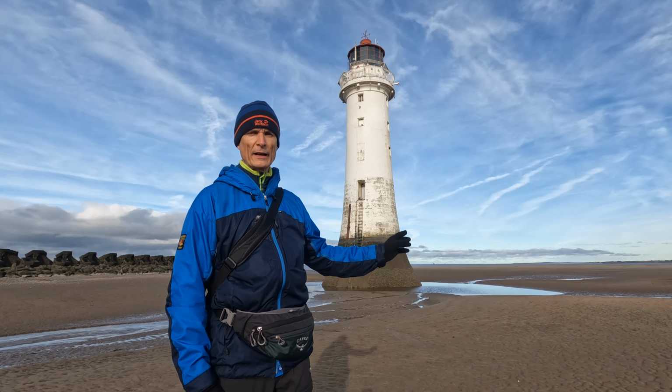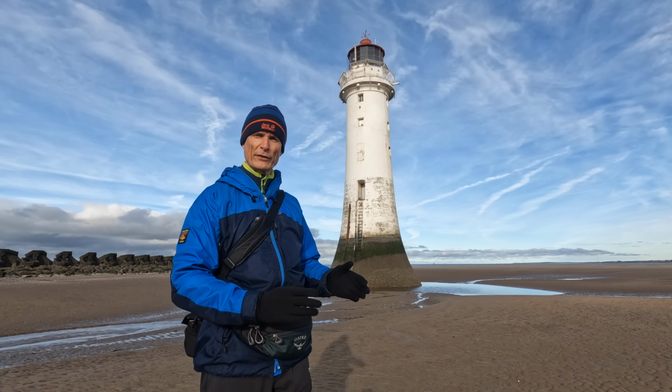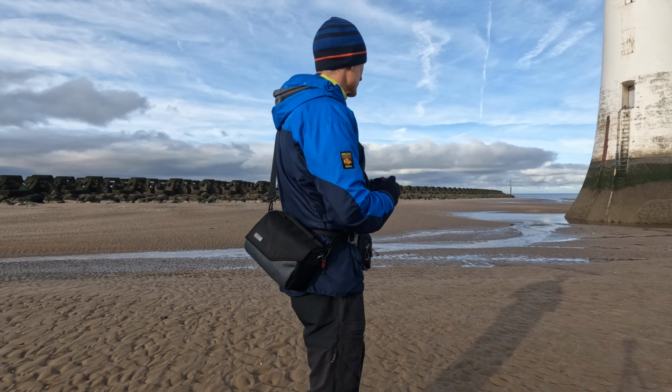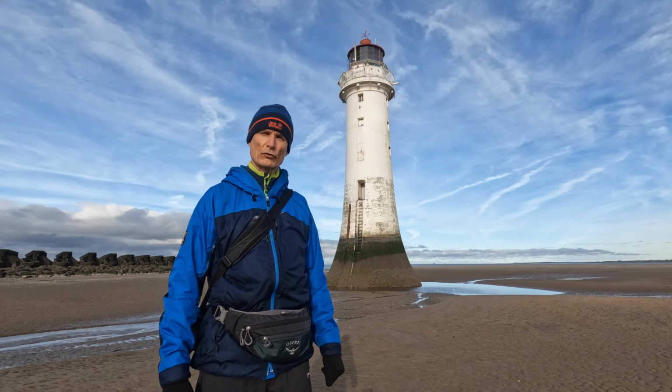If I get too close to the lighthouse, I'll be tilting my camera upwards and things will start to converge, so I may have to stay around this area here, further back, put my 85mm on and see if I can crop in sufficiently to avoid the distortion.